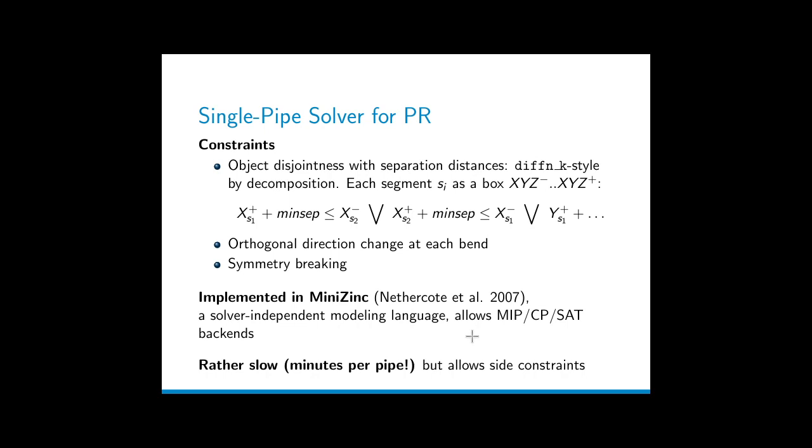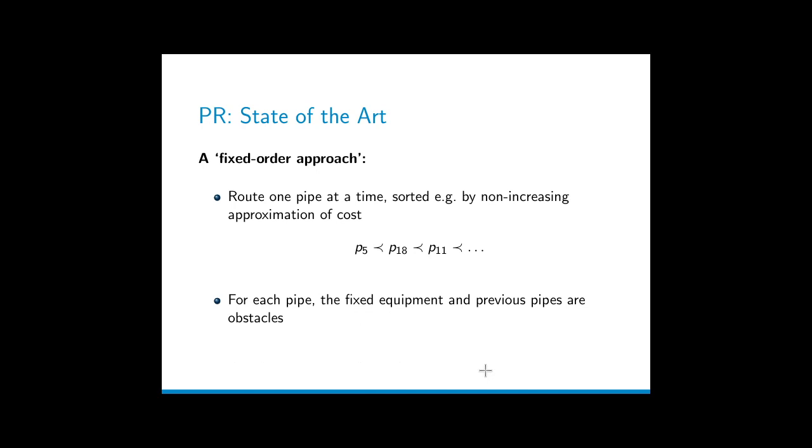And solving this model is slow, which can require several minutes per pipe. But the advantage is that such a model allows general site constraints, and compared to the practical solving process, this is actually faster. And so this was for one single pipe.